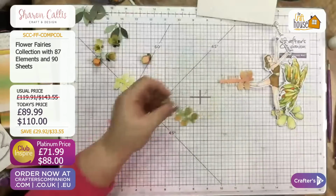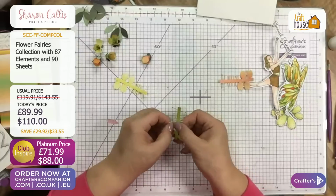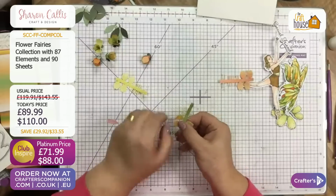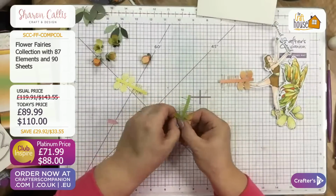So what I'll do then is I'll take this one here and just show you how easy it is to put together. So I'm just going to curve the tips of the flower like that, flip it over and curve the others the opposite.